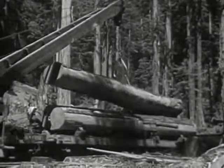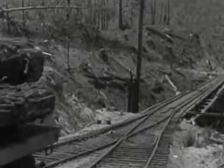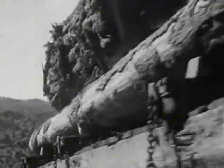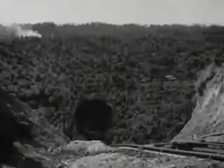But with the arrival of the logs at the railroad, a second part of the logs' journey to the mill has begun. Trees that were living and growing a few days before are now on their way to be sawn into lumber.